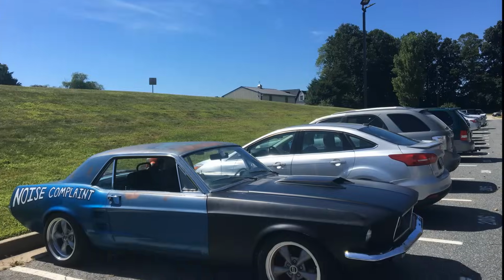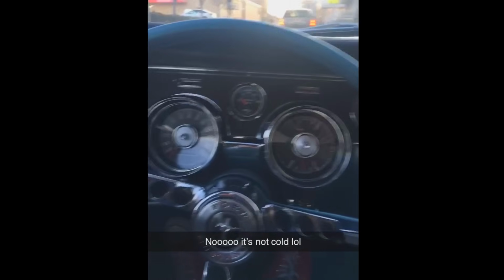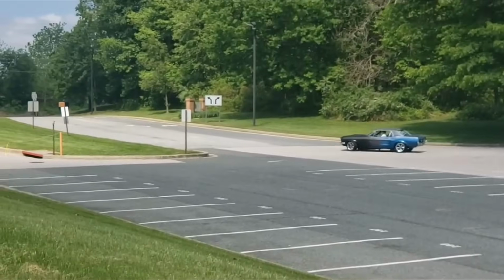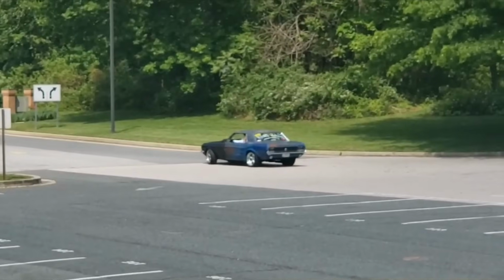Believe it or not, I daily drove my Mustang to school every single day, even in the winter, as long as it wasn't snowing. Speaking of high school, this is how you're supposed to leave at graduation.